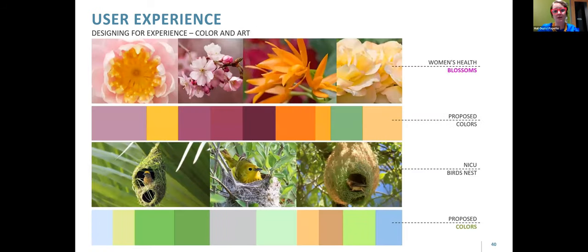Okay. So color and art. This is something that for the units that we're designing, we try and make it lively or make it calm or make it feel something better than a cold, sterile hospital. So this is an example of something that has been done for a women's health unit, and they picked the theme of flowers, so they would put flowers everywhere, and we started to pick colors from that that the users liked, because they felt that it made them feel better. Now the users that we spoke to in this situation were the nurses, so they really played a huge role in the decision making for this.